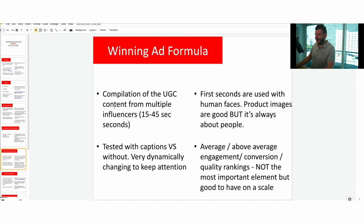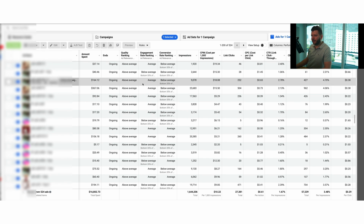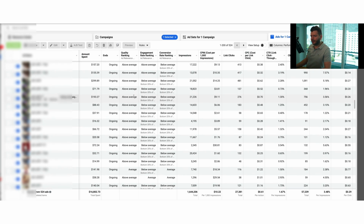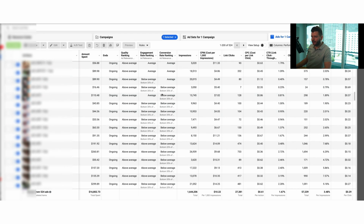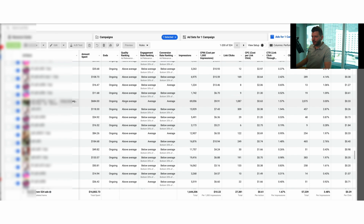So we're looking for average or above average engagement, conversion, and quality rankings. This is not the most important element, but good to have on a scale. If you go on the ad level with your ads, a lot of these are above average and average. Just on the conversion side, we're a bit low. But a lot of these ads have good rankings, average or above average. This is what you're looking for.